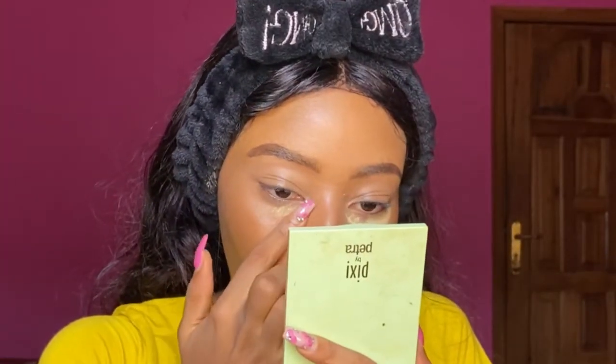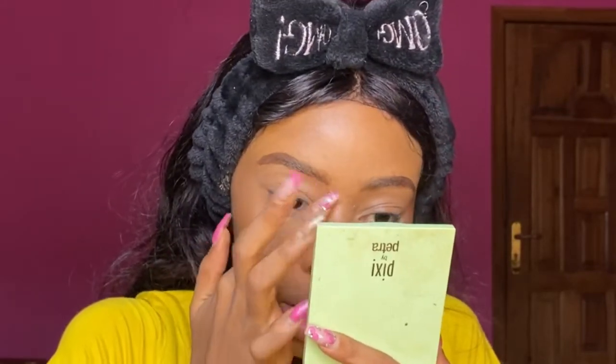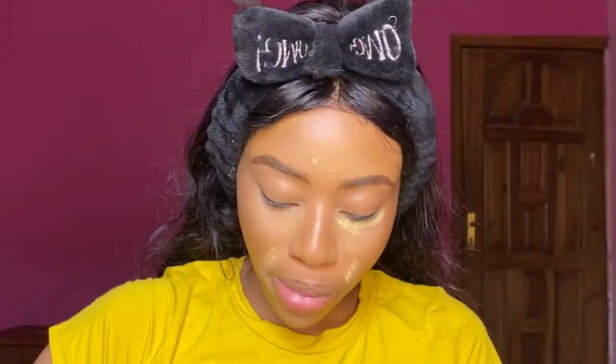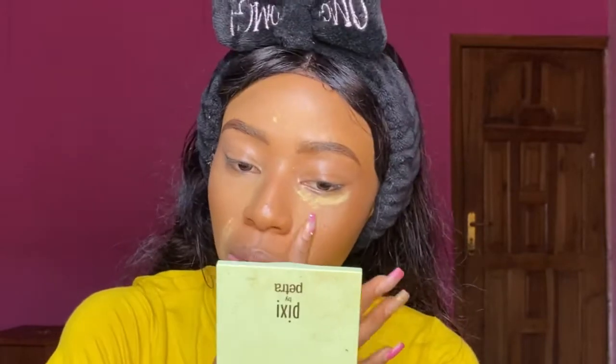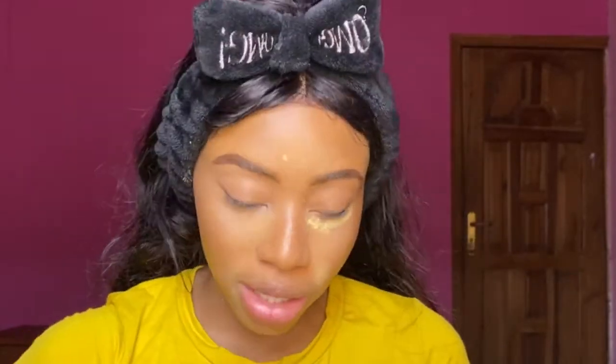It's not working. It looks horrible. Oh my god. So now that I have packed on the powder on my face, what I'm just going to do is just smoothen it in. It's blending. Can you see it? It's literally blended right in front of our eyes.